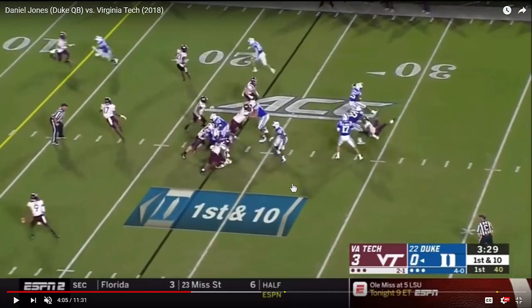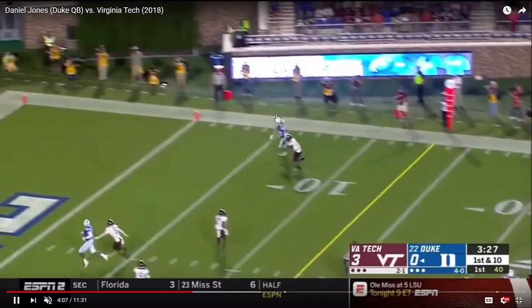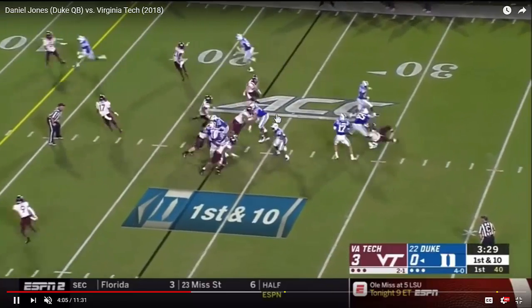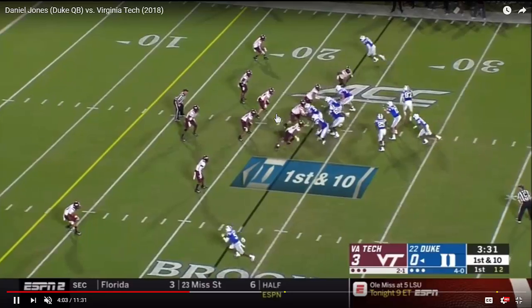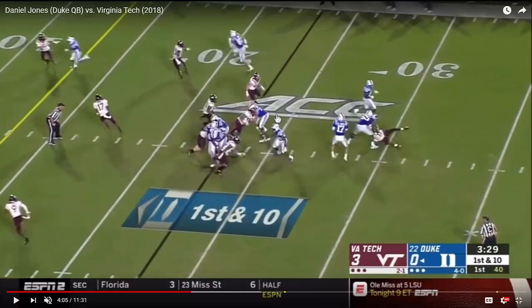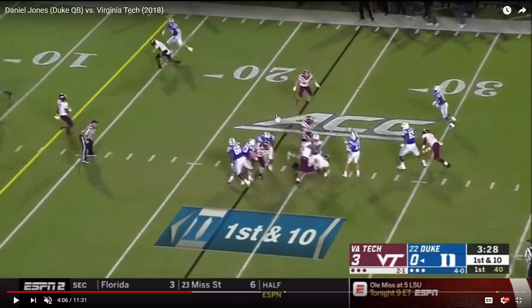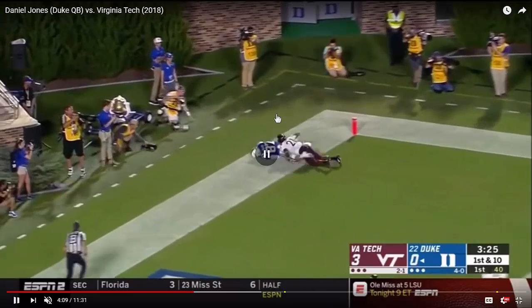Nice little hitch from that pressure right here. And then getting his shoulder up. See that front shoulder being up a little bit? Making sure that the ball gets a little bit of loft with this pressure coming in right here. It's a nice job being able to kind of anticipate this linebacker coming around here. You want to make sure that ball's high off of his hand, so it's not tipped. Good job.